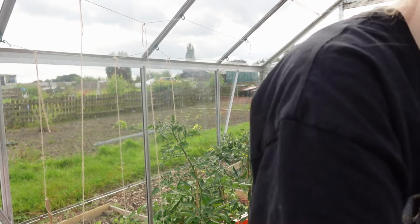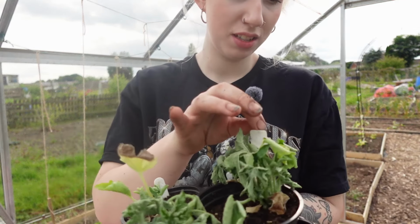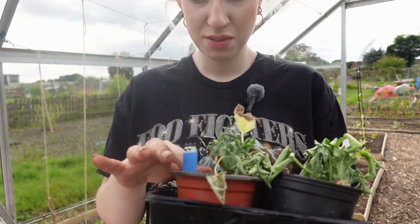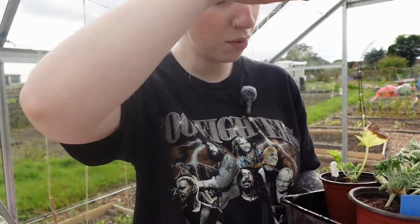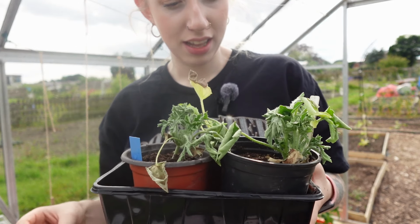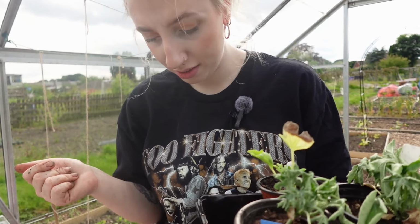Got these cucumbers now. Got these little baby watermelons that someone on the plot gave me, and they're doing really badly in these little pots because I don't come and water every day. I come and water every couple of days, but I can't come every day. So they're drying out too quickly. Melons need a lot of water. Courgettes, squash, whatever, need a lot of water. Can you even see me?